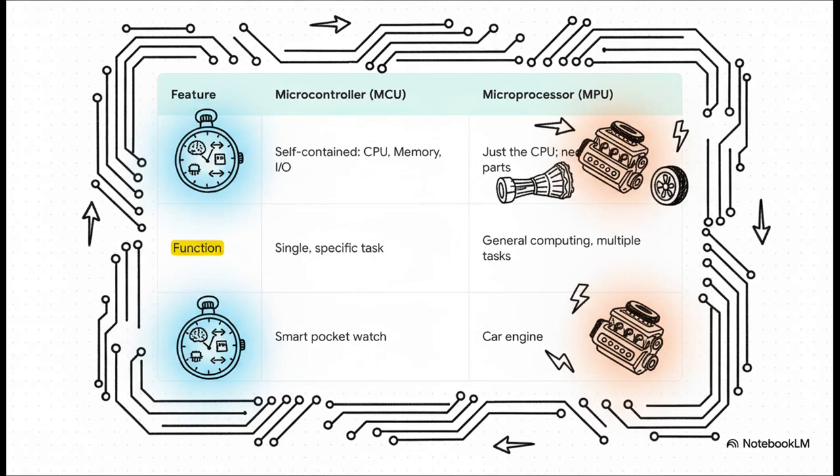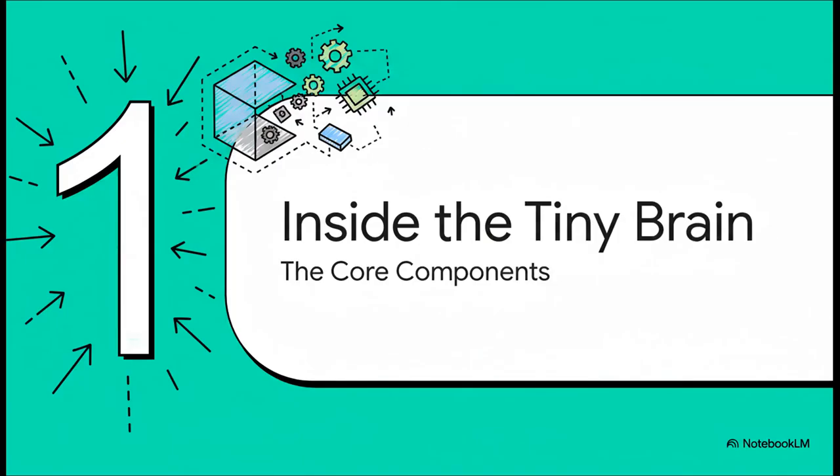And that is a great question. It's a super common point of confusion. A microprocessor, that's just the CPU. It's only the brain. Think of it like a car engine, super powerful, right? But it's totally useless without a chassis, wheels, a transmission, the rest of the car. A microcontroller, on the other hand, is the whole package. It's more like a smart pocket watch. It's got the brain, the memory, the ways to interact with the world, all of it right there on one single self-contained chip.